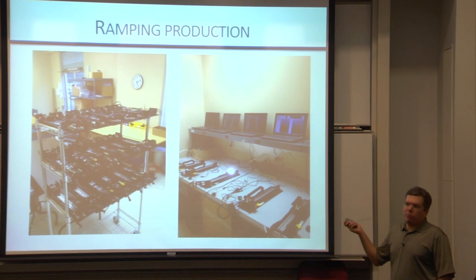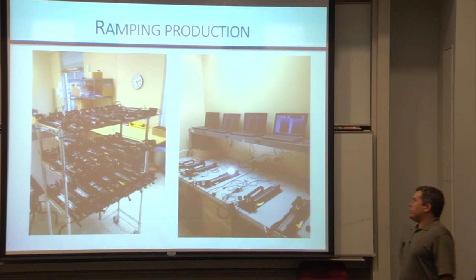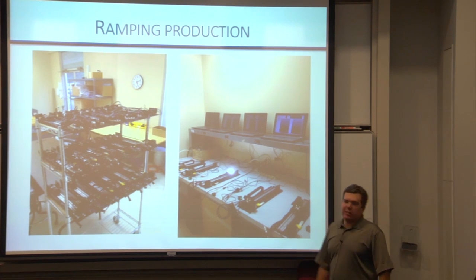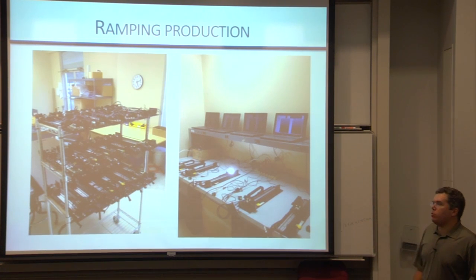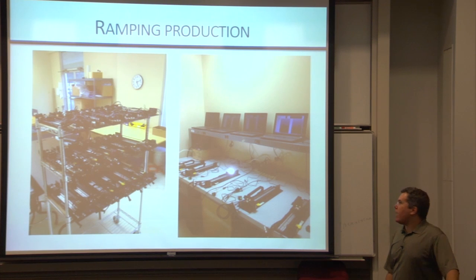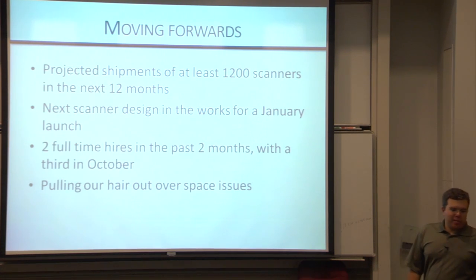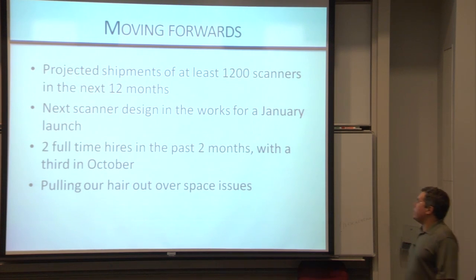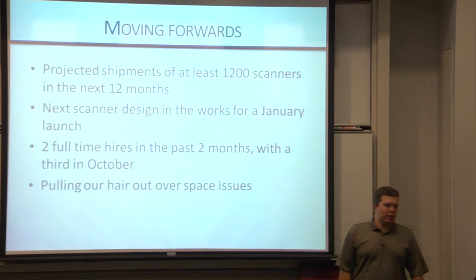And this was one run of the 3 runs of burn-in that we had going that day. So it has been a very, very different experience. I don't know if there's anything about a PhD that makes you remotely qualified to be involved in designing a manufacturing process, but that is nonetheless where I found myself. So moving forwards, we have projected shipments of at least 1,200 scanners in the next 12 months, which has made us frantic for moving into a new facility.